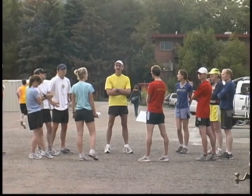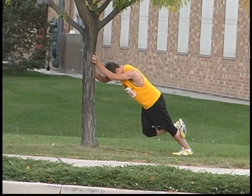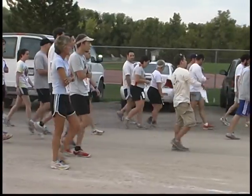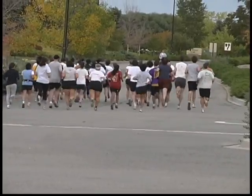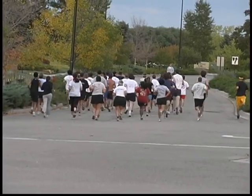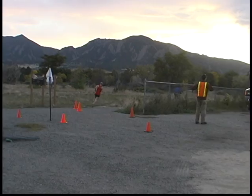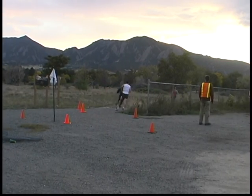Anyway, the CU Triathlon team is getting their year off to a running start with a 5K fundraiser. Buffalo 5K race series. So it's going to be 4 5Ks every Thursday night on September 25th, October 2nd, October 9th, and October 16th. They are put on by the CU Triathlon team, and they're fundraisers so we can send people to different events throughout the year, like our national championship, which this year will be in Lubbock, Texas, and our regional championship, which will be in Lake Havasu City, Arizona.